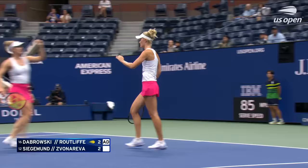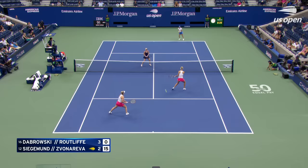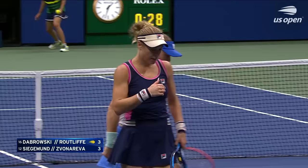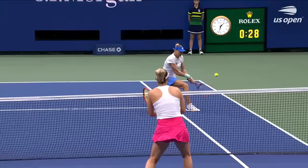Just picks that one up on the half volley, very nonchalantly done. Routliffe. Beautiful point. A game of chess almost there. And Dabrowski on the last shot basically just had to pick and choose whether she was going to cover the middle or the line, and left that middle ball open. It was good recognition.